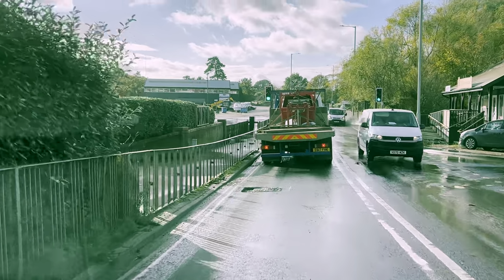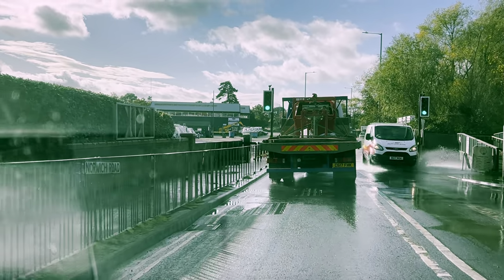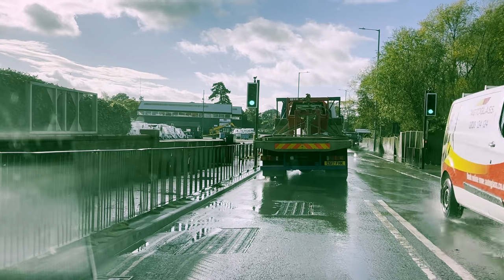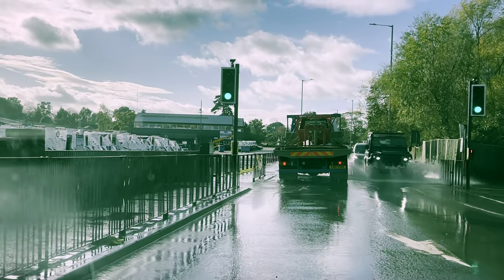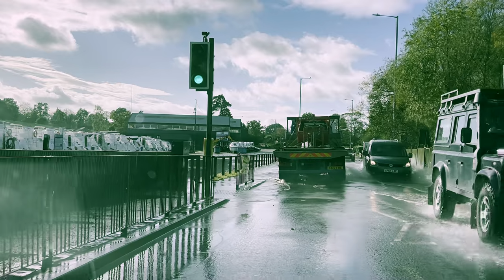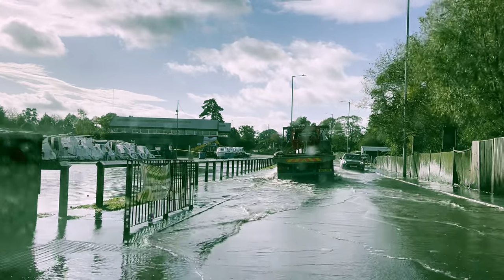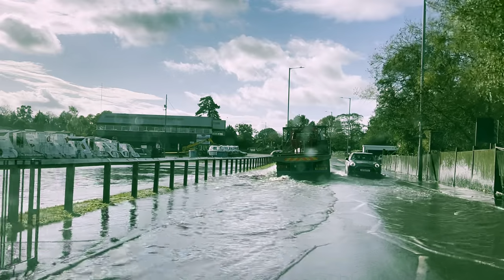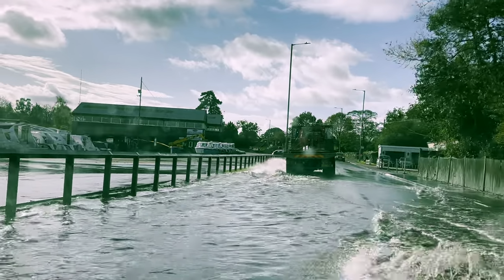So we've just turned up in Wroxham, just trying to find somewhere to park, and as you can see, we can already see the flooding and we ain't even parked up yet. This is just some of it. It's much, much crazier when I get out of the car. It's pretty deep in this puddle here.